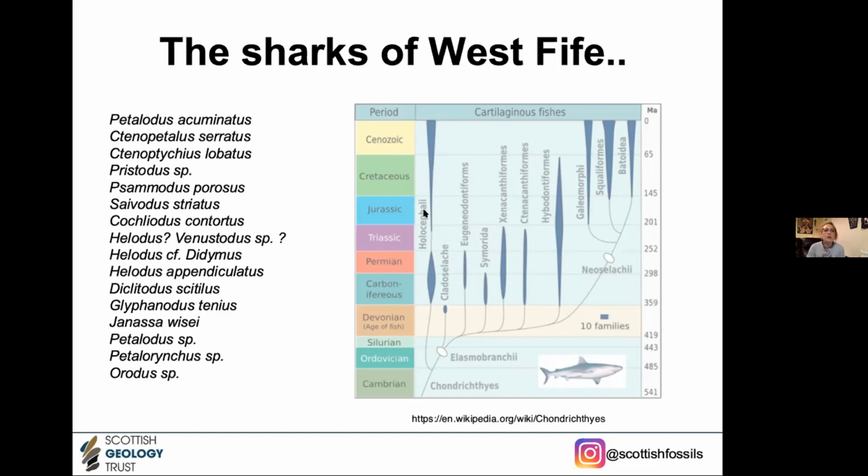We know from the different types of sharks here that our most common one is the petalodont sharks, like Petalodus acuminatus. You find loads and loads of Petalodus, but the reason you will find these more than a crusher shark tooth is that the holocephali don't actually replace their teeth during life. Your petalodonts would have been like modern sharks that have rows of teeth, so when they lose one, another one will take its position, which is why in the more modern fossil record you find a lot of shark teeth as well.